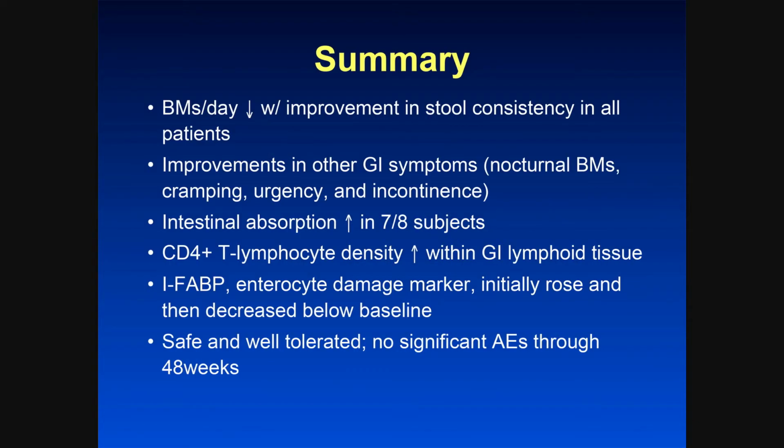In summary, bowel movements and improvement in stool consistency, remember those pictures, improved in all the patients, and there was also vast improvement in GI symptoms. So the patients felt better, which is hugely important for quality of life outcomes. Intestinal absorption increased in 7 of the 8 patients, and then the CD4 T cell lymphocyte densities increased in the lymphoid tissue in the gut, and the enterocyte damage marker initially rose but then decreased below baseline. And again, it was safe and well tolerated. There were no SAEs through week 48, which is the end of the trial, in those remaining 5 patients.